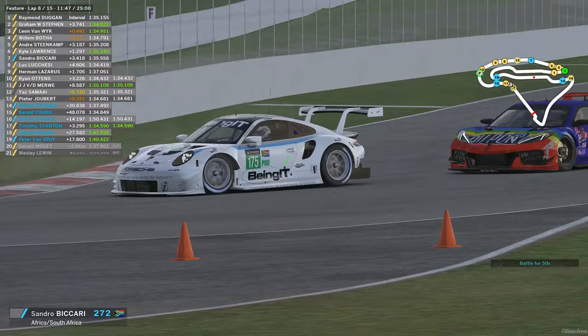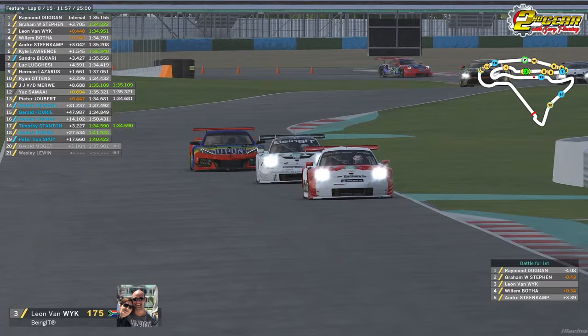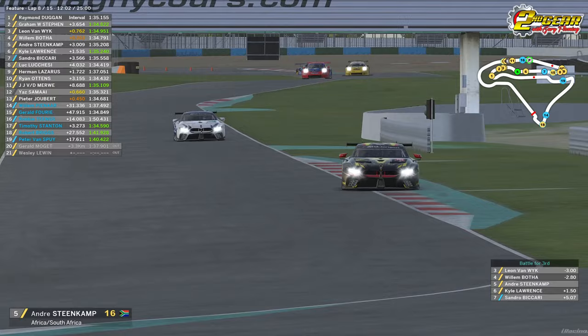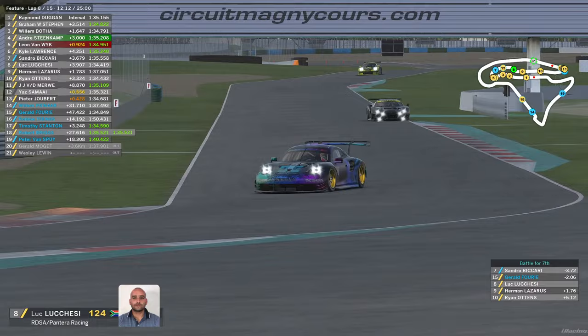Leon van Wyk having a look there at Graham Stephen, but he's got to keep an eye on the mirror, because Willem Wurter is right there. He really is. And Andre Steenkamp putting up some very good pace. Carl Lawrence, brilliant stuff. Sandra Beccari right in there as well. Then Luke Lucchese. He finds himself in 8th position. He started in 7th, but he's doing some blisteringly fast times.